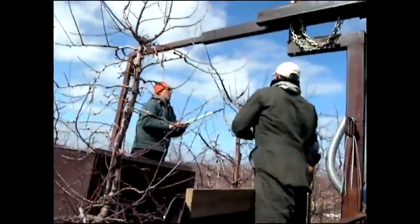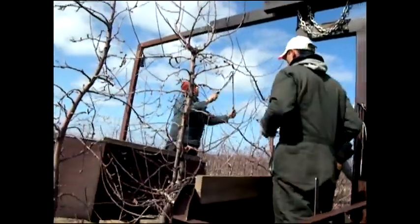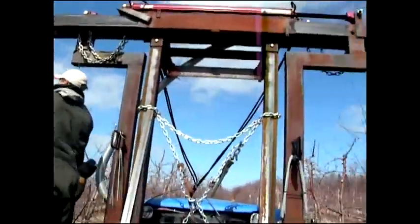Now the other, this is a two-row pruner. The other guys, they're not as good. They're slower, they don't know what they're doing. Let's go back to Jaime.